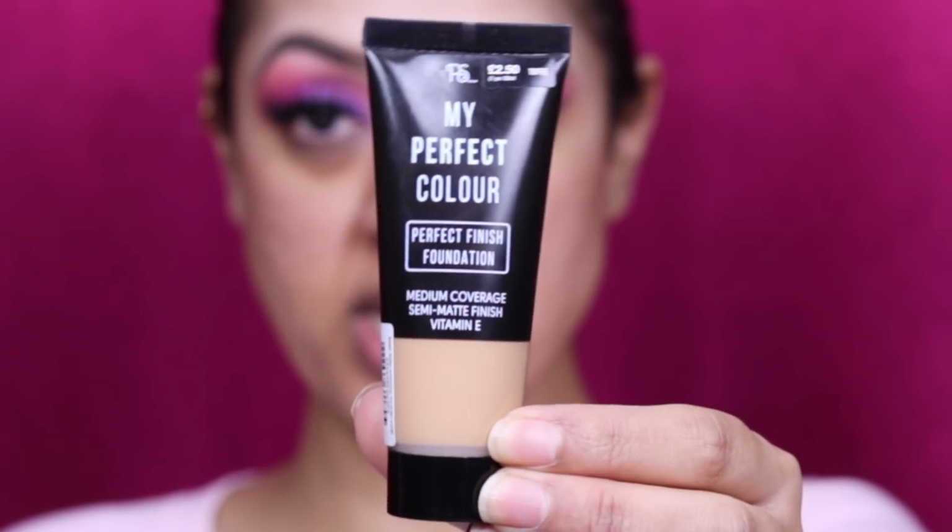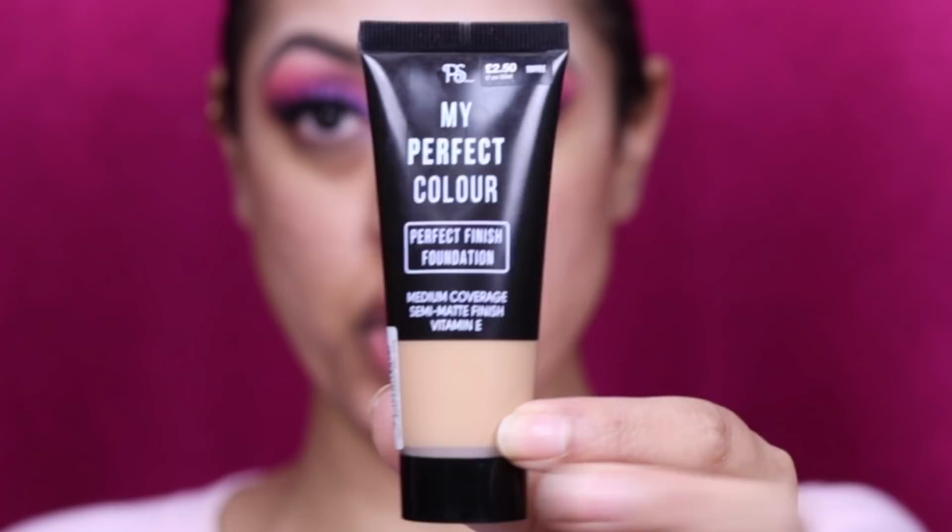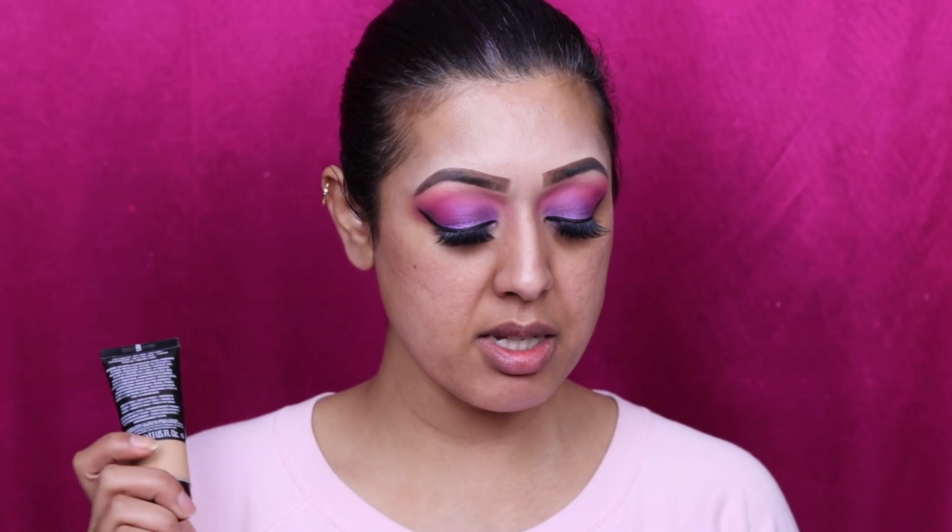So this is what it looks like on its own. It just comes in a normal little tube. You can see the colour underneath. I was looking because I was snapping when I was in Primark at the time, and the shade range is 16 shades. Toffee is the 10th shade, and then there are another 6 shades after that. So there is, or there should be, a shade for everybody.